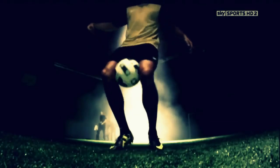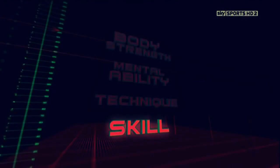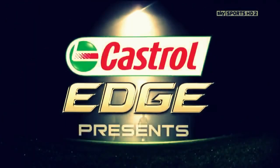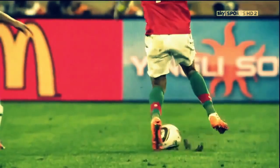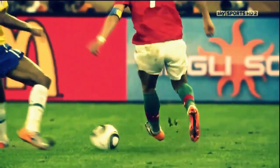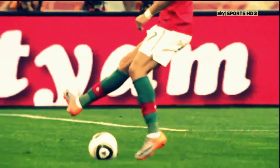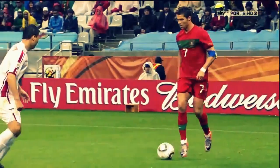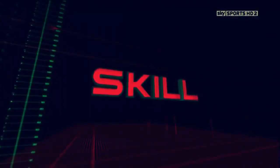In the final challenge, Ronaldo will need to use all his fine-tuned abilities in one amazing test of skill. Like never before, Cristiano Ronaldo's talent is being put under the microscope. So far, his body strength, mental ability, and technique have been dissected. But there's one aspect of Ronaldo's game still to test: his breathtaking skill.